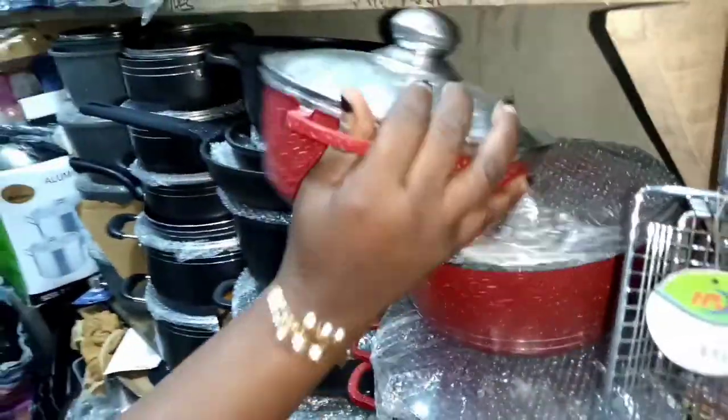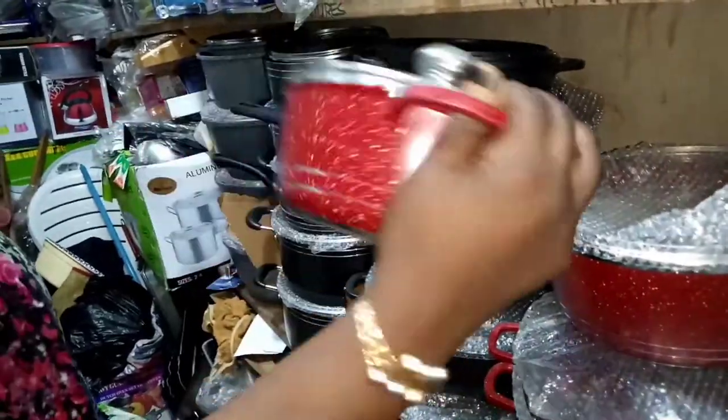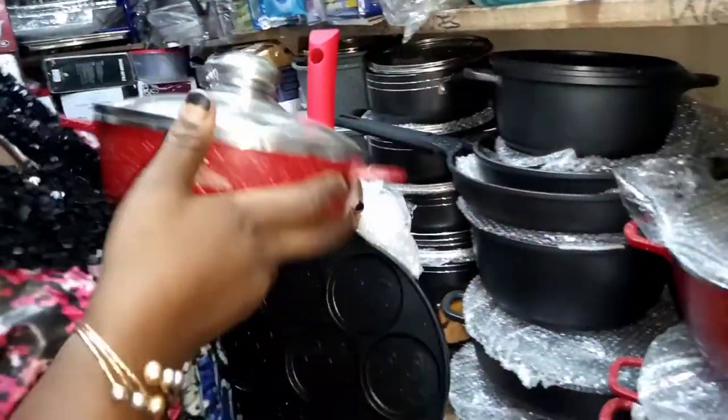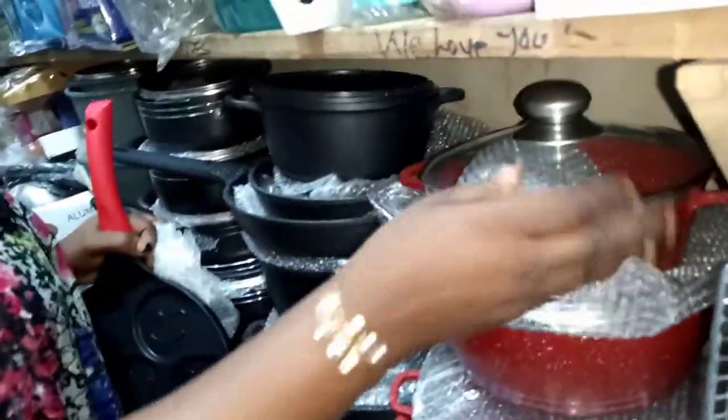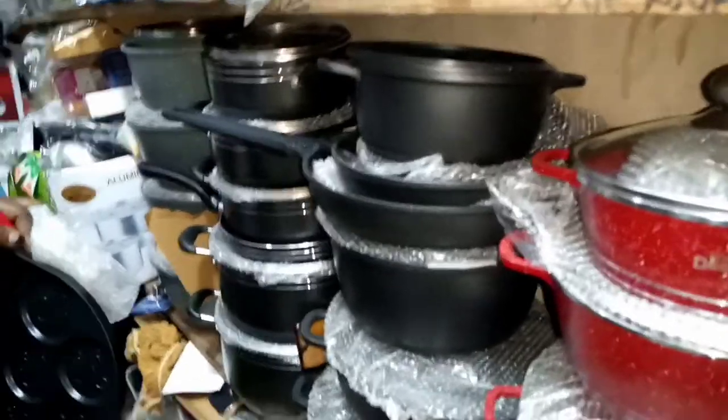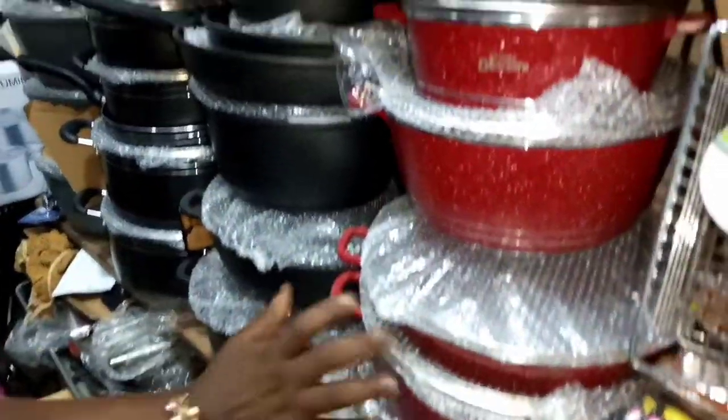This is another Destiny product. This is a UK brand. Very, very good. I'll leave it for you at 35. On Instagram, we sell 48, 50, so I'll leave our Instagram handle. And this is wholesale, if you want to buy wholesale, you can just come here. We do 35, a set of five with a frying pan.